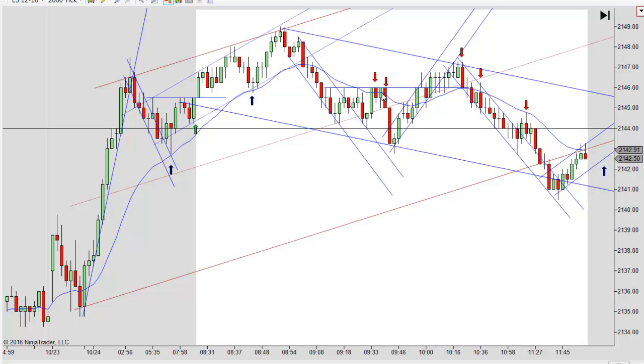I would have liked this even better if it would have broke higher and then turned down, but then you get another second entry short right here. It's still a second entry short. You went up, first entry, pull back, and then a second entry. So I like that one. And prices are probably going to make a new low here.